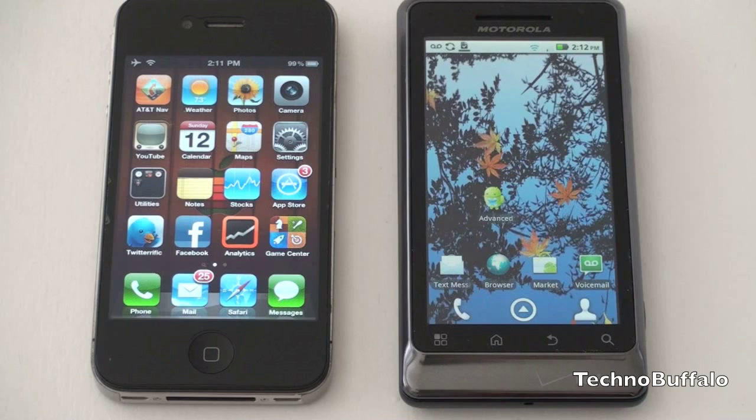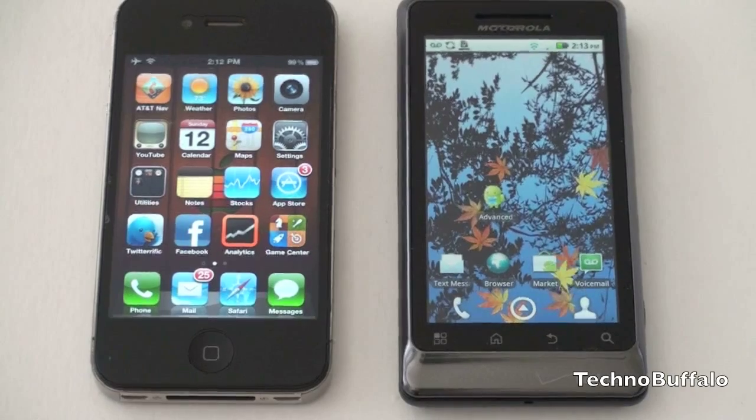Next, let's talk about the browser. Like I mentioned, I use the browser quite a bit on my phones, and this is something where the iPhone used to have a very clear edge when Android first launched. Android didn't have multi-touch, it really didn't have the best browsing experience, so it was decent. Well, Android, once it got to the 2s, really took care of that, so 2.0, 2.1, 2.2, and the rest really brought the Android browser up to par with what you can expect on the iPhone 4.